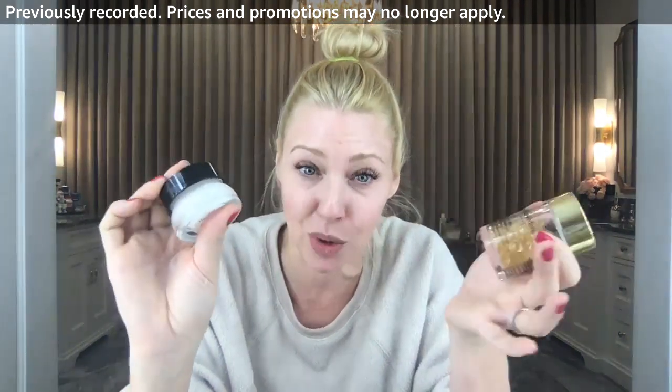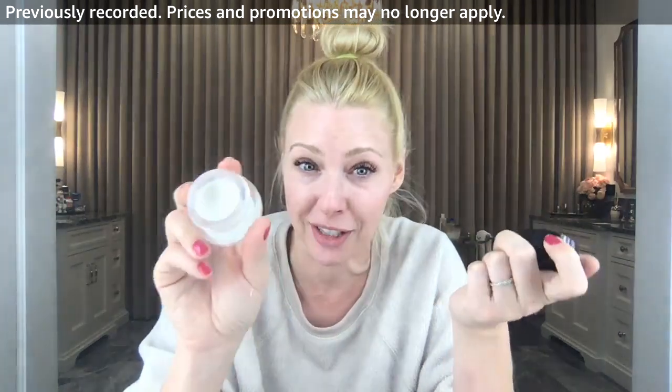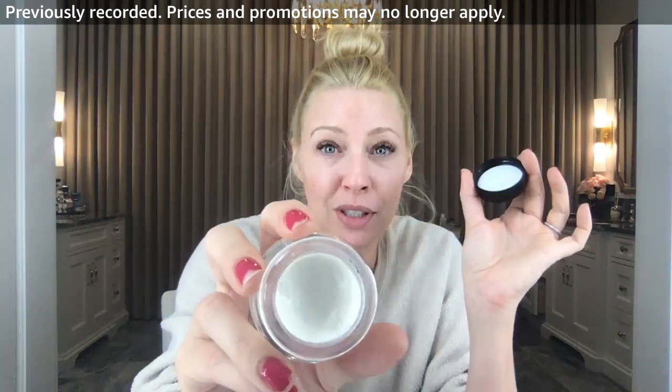And then we're going to talk about two different eye creams that I use. I have a few eye creams that I bounce around with. One is the Advanced Ceramide Elizabeth Arden Capsule. And the other one is one I've used forever called the Bobbi Brown Extra Eye Repair Cream. This is the extra version, like boom, boom, boom.